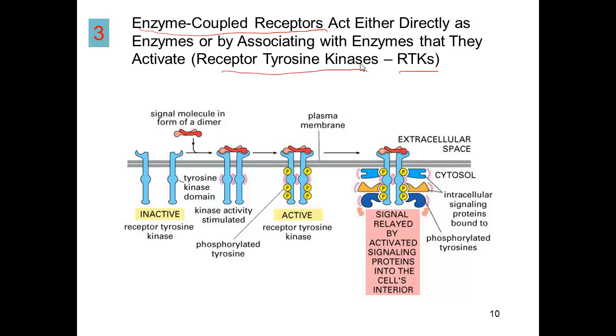Receptor tyrosine kinases are of intense interest to the pharmaceutical industry, since these are the types of pathways that are most often involved in promoting cellular growth. And aberrant cell growth is one of the hallmarks of cancer. So the thought is if you can get drugs to interfere with these pathways that are promoting cell growth, you might have a potential treatment for cancer.